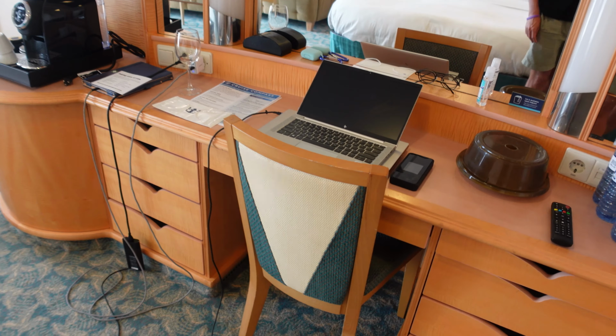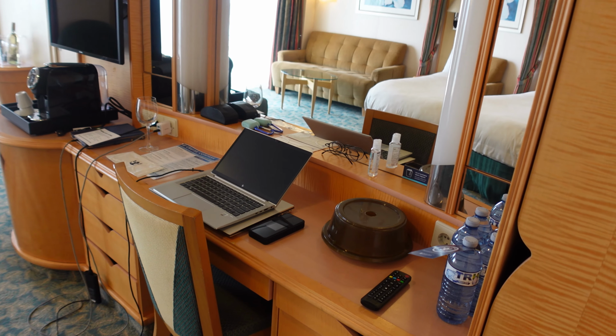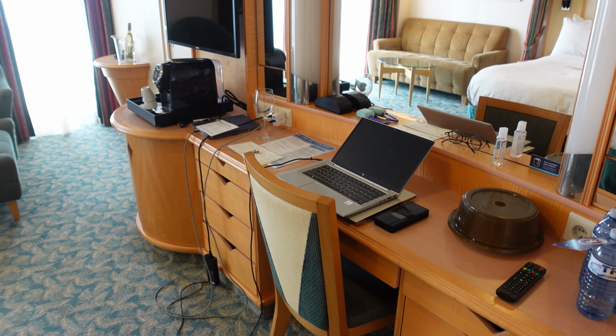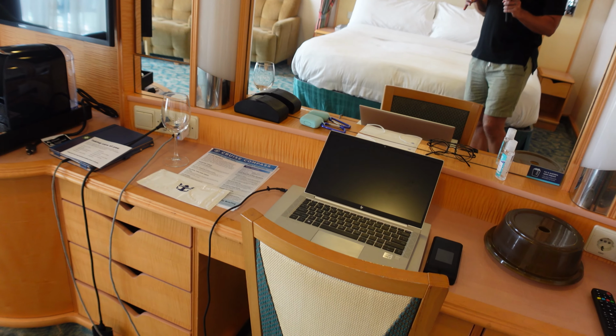Since I actually use the desk pretty frequently, I'm also going to move the trash can to where it's going to sit out, and I can actually move the chair in and out as I want. The next thing that I'm going to do is start freeing up some space over here on this desk area. As you see, I've got two laptops going on there, and there's some items up here that I don't necessarily need.